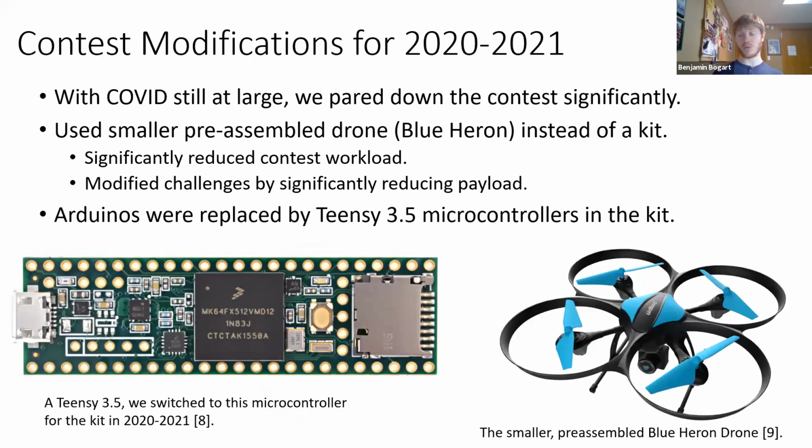So even though we still had COVID going on, we modified the contest for 2020 and 2021 that would allow us to succeed. One of the major modifications we made is we were going to do the fly-off remotely, and that actually happened these past weeks here. Teams did the fly-offs. I'll talk a little more about the results for that later. But the other major modification that we did is we used a smaller pre-assembled drone instead. And you can see that down there on the right.